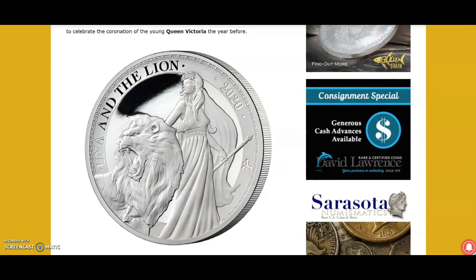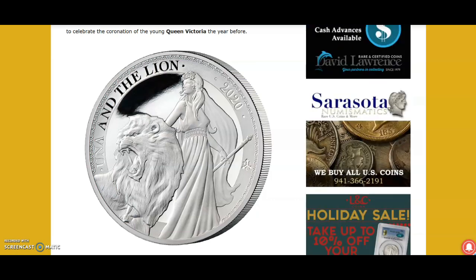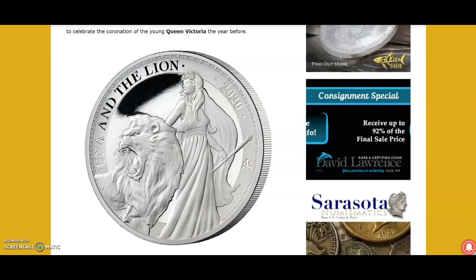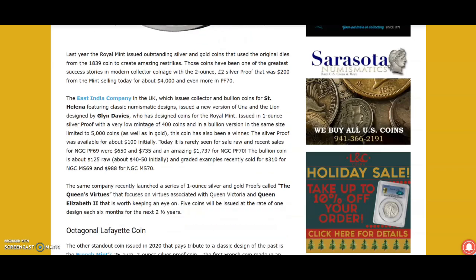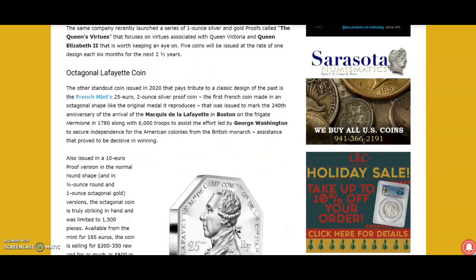Now, as I say that, I am very much anticipating and very much excited for the 2020 Peace and Morgan restrike. So as I say that, I'm a bit hypocritical because I tend to not like restrikes, but I am looking forward to the Morgan and Peace dollar. So anyway, let's move on. The coin just does nothing for me. I'm sure a lot of people liked it.